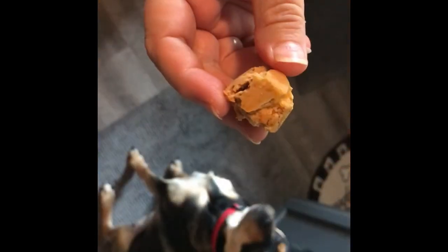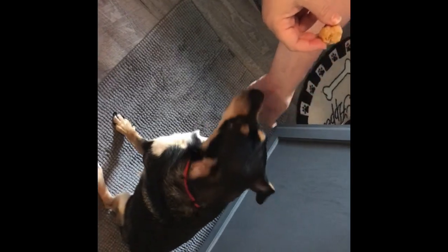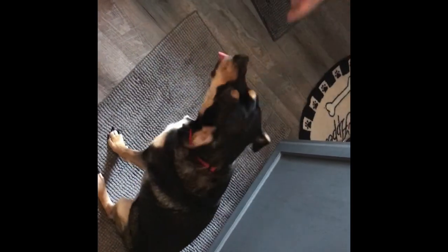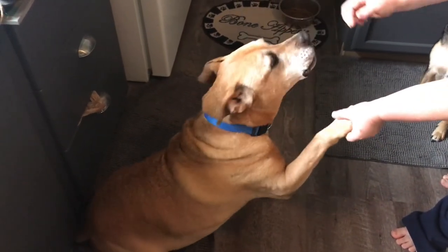And I just took a freezer bag and I empty everything out into that freezer bag. And so here's Loki showing me he's going to shake my hand and take a treat. And here's our Turk, and he does the same.